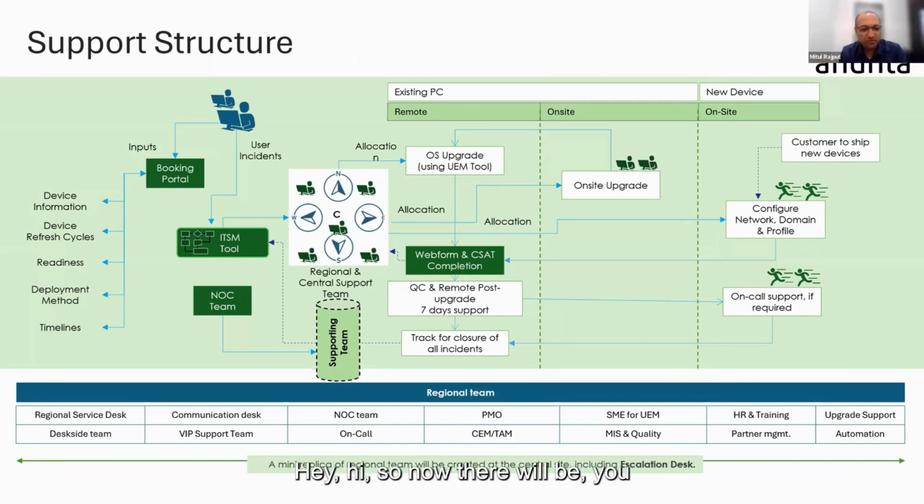So now you have understood the Windows core features, the AI part and everything. Now the questions in everyone's mind will be: we are a large organization, we are a small organization, how do we take up this upgradation part? How to justify it to the business, how to handle the users' requests and everything.